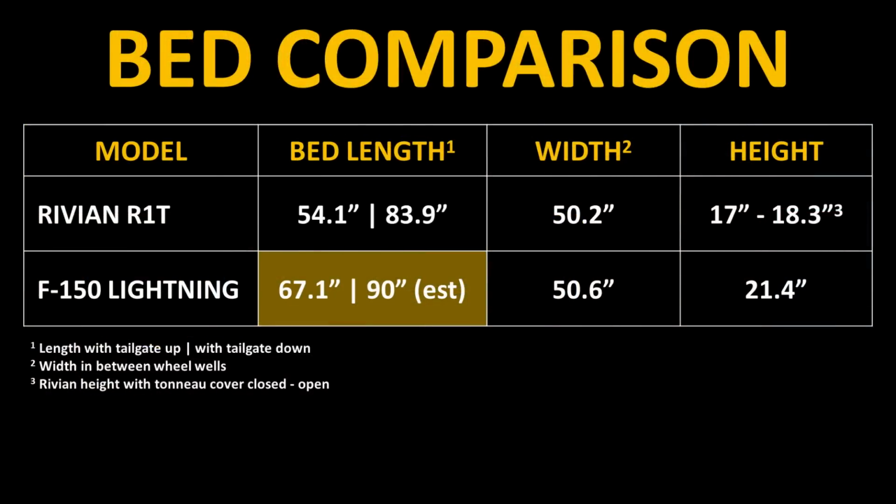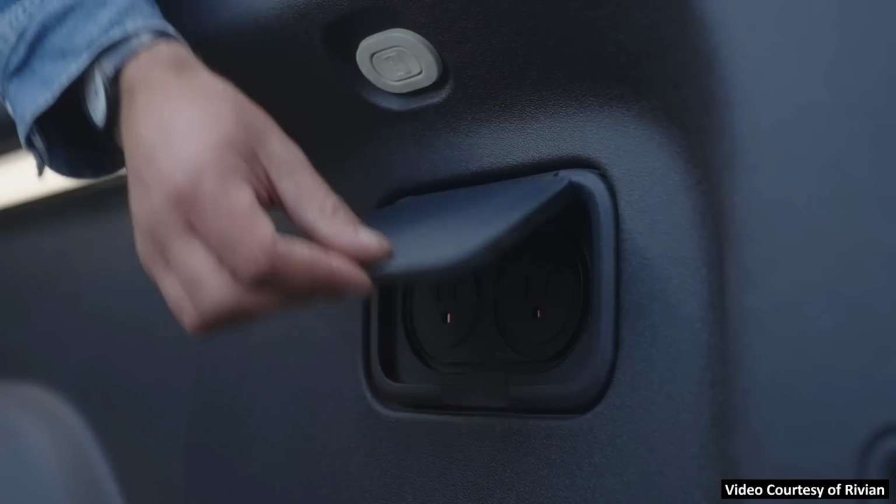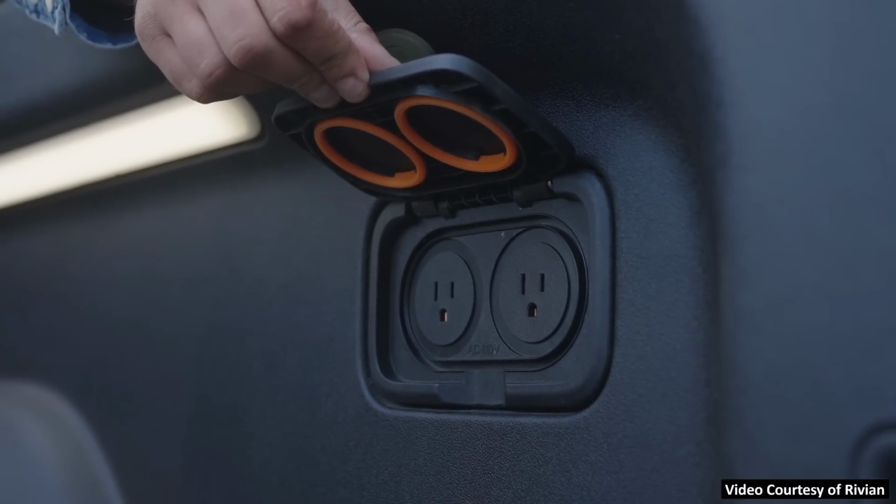So really to summarize this, yes, the F-150 Lightning does have a longer and slightly wider and slightly taller rear bed. However, the Rivian R1T's rear bed has been designed to maximize its space, and in everyday functionality, it's really not too far behind the F-150 Lightning. We'll talk more about some features that are built into the rear bed of these trucks, but I want to stick with storage space just for a second, and I want to move over to the front trunks of each of these trucks.